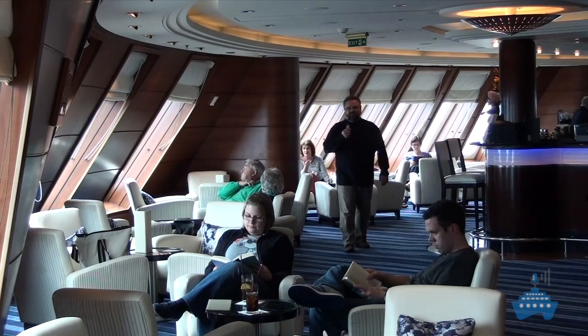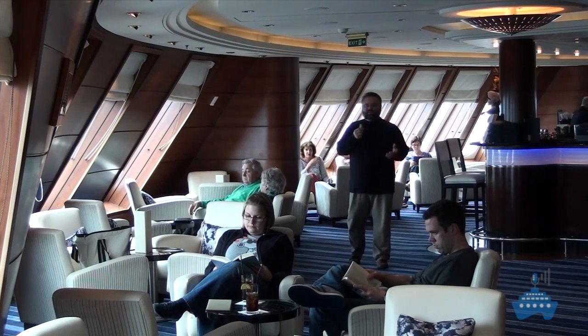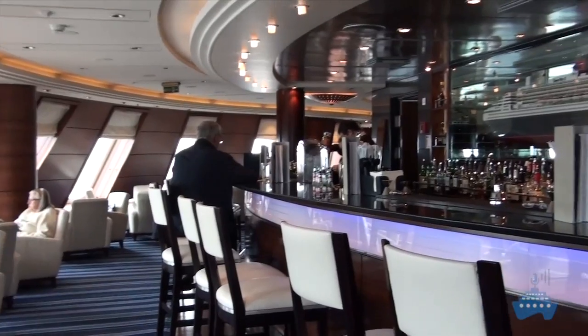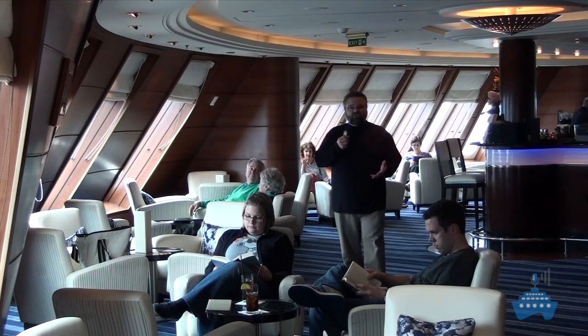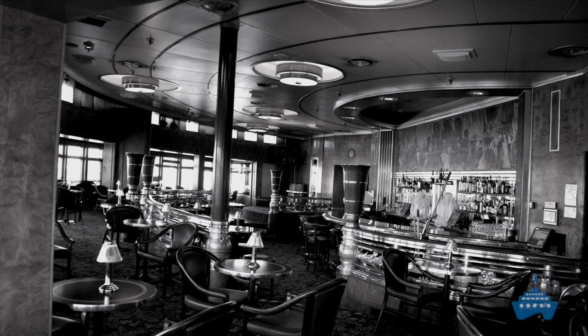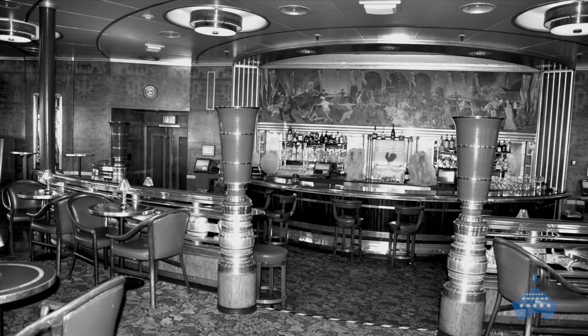This is the Commodore Club aboard the Queen Mary 2. It's a very comfortable lounge to relax and look at the ocean over the bow. And it's a very similar room to the observation lounge on board the original Queen Mary. The observation lounge and cocktail bar on the original Queen Mary was divided into two levels in order to account for the rising camber of the deck, allowing for panoramic views over the bow and to the ocean.